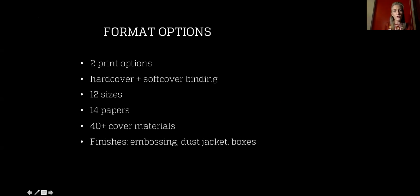What else have we got? Are you seeing that now? Yep. This is just a quick summary of the different formats, most of which I've shown you tonight now. But we have 2 print options, which are our Indigo digital offset printing option, which is the international benchmark for print-on-demand photo books.